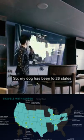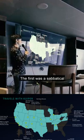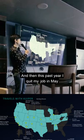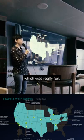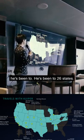So, my dog has been to 26 states over the course of 2 road trips, 2 summers. The first was a sabbatical that my former employer gave, a sabbatical every 7 years. And then this past year I quit my job in May and just started traveling with him, which was really fun. So these are some of the museums he's been to. He's been to 26 states.